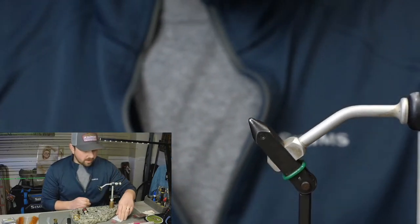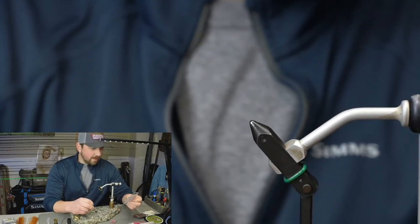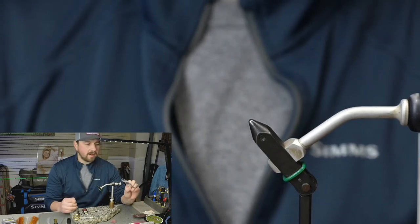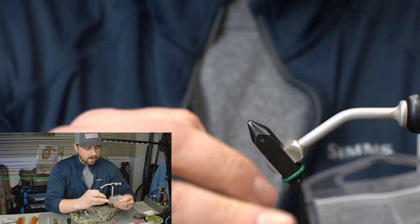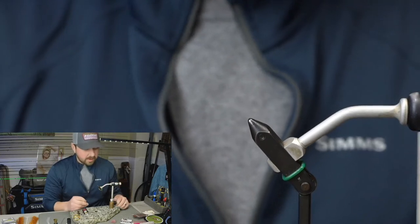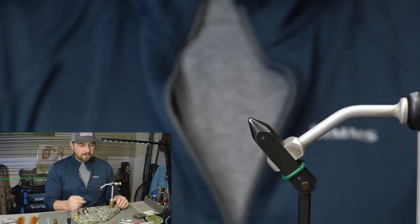So we'll start out with the hook. I've got an Arex FW570, which is kind of a standard dry fly hook. It's a little stouter than a normal dry fly hook, and it's just a tick longer. So these have a little bit longer body. I'll start with a size 12. You can certainly tie these in a 10, 12, sometimes a 14.